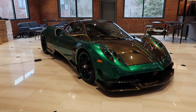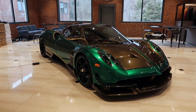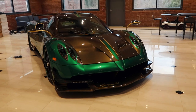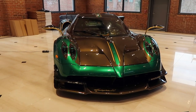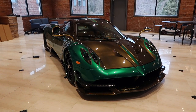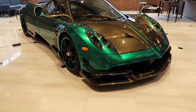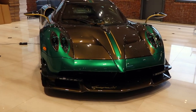Because this car has a carbo-titanium monocoque, it's extremely lightweight. It only weighs 2,685 pounds. What's crazy is that there's only 30 miles on this car, and it's a 2017 model year, so it's barely been driven, and it looks like it's in pristine condition. When they first posted that this car was for sale, I was so excited to see it because of how bold it is. You really don't ever see a spec like this. I've never even seen brown carbon fiber, so I'd love to hear your thoughts on how that looks.